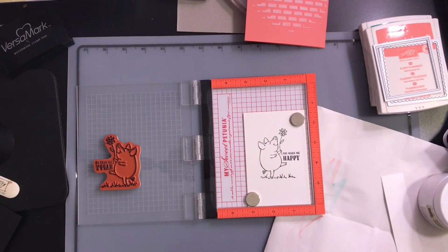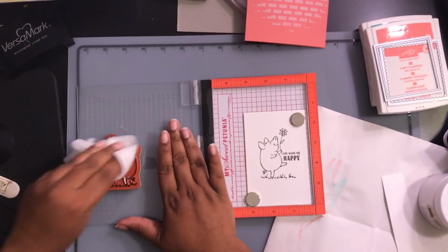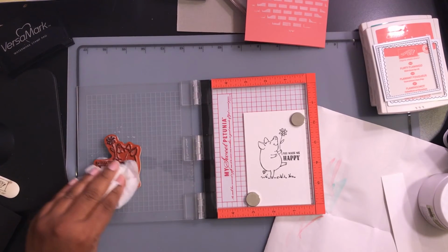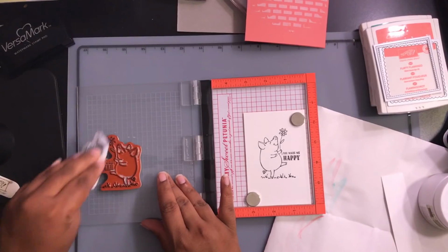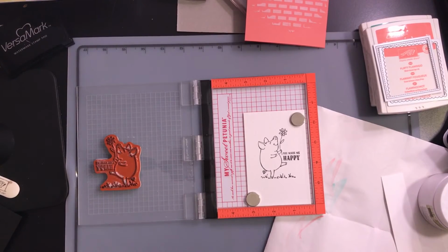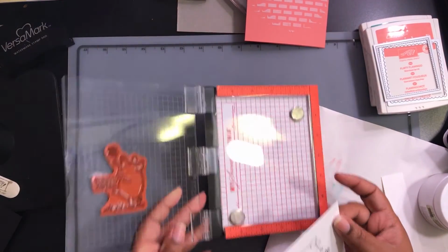And then you can just take, oh, here we go. So for right now, I'm just taking a baby white, just to help get this off. I'm just doing this preliminary so that way the ink doesn't necessarily get stuck. Okay. And then I'll fully clean this later.